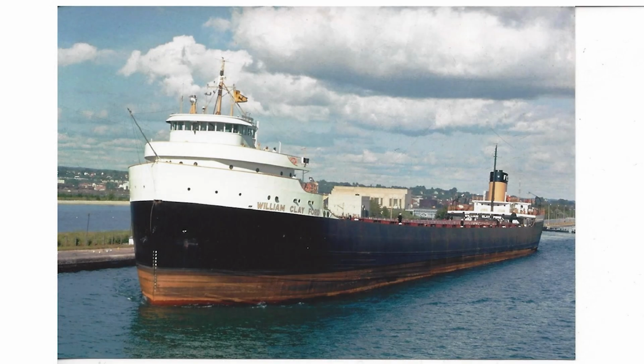Here's the Clay coming into the Soo with her original colors, including the black letter Ford on the stack. It was later replaced by another one. Trouble with the new one, it shed all its paint.